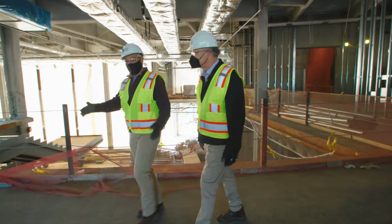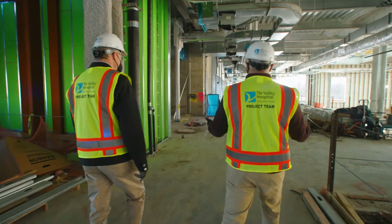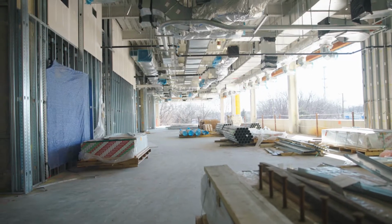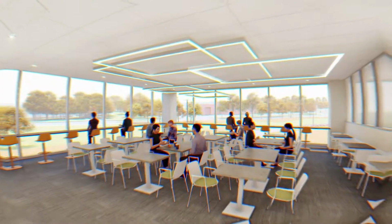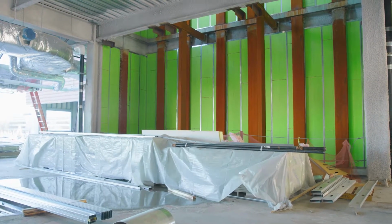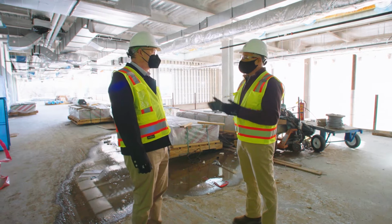Sure. As we leave what is known as the knuckle area, we enter what is known as the South Pavilion, and this will be our servery or eating area, where there'll be several dining areas, as well as a dedicated staff eating area right on the south end of this pavilion. We also will have a coffee bar or espresso bar further down into this area so that the visitors and staff can enjoy a nice cup of coffee.